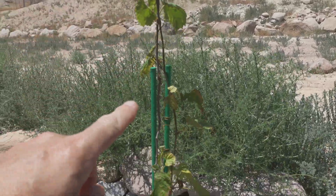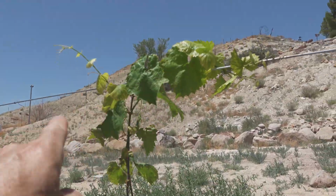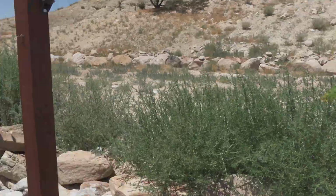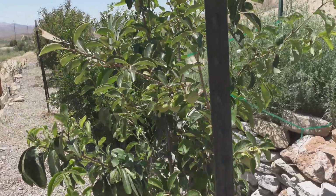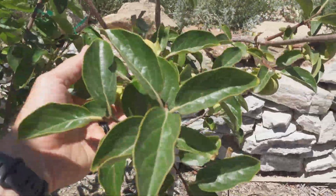Here's another muscadine. This is all 1 year growth. This is the Sweet Jenny, and man, it just grows. So next year I might have fruit from that. Here's the Izu persimmon that I did a video on. Can see all the fruits that are growing on here.